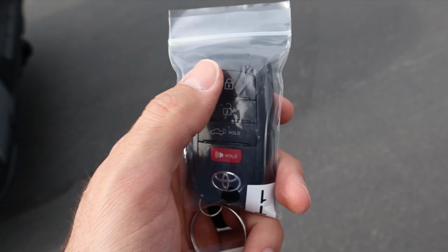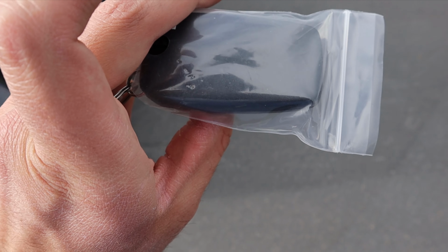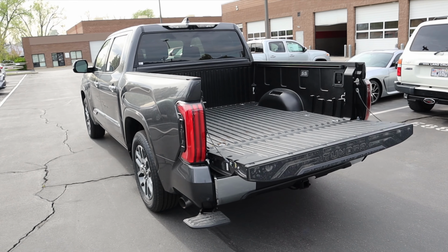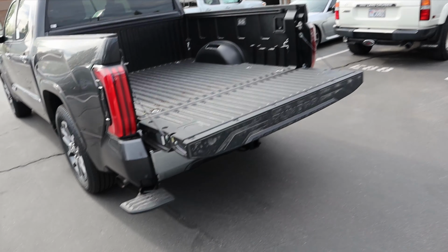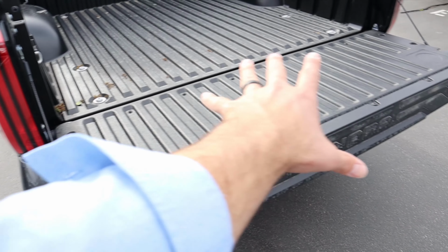Now here's our key fob. We have our lock, unlock, the drop down for the tailgate Toyota logo as well, and nothing happened on the back. But if we hold this down, tailgate will drop down. We have a payload capacity of 1,310 pounds, towing capacity right around 10,000 pounds. And you guys can see the little step here as well. And notice how that was really fast.